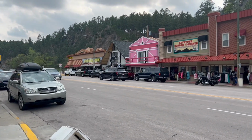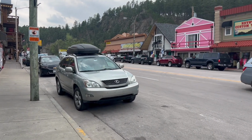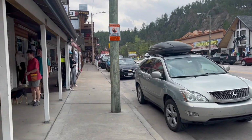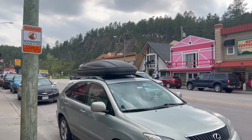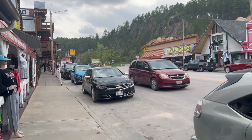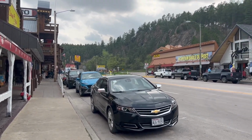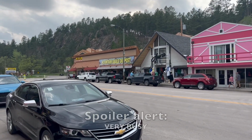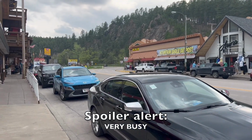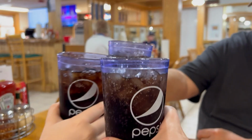So welcome to Keystone, South Dakota. We're here for like 6 or 7 nights, so we'll be doing a lot of exploring here. Really, really cool little town. Population is only 240, and we will actually be here over Memorial Day weekend, so it'll be interesting to see how busy this town gets, because we're literally 2 minutes from Mount Rushmore. To the adventure.